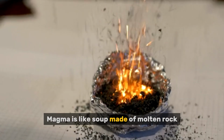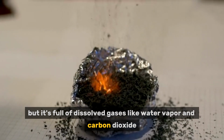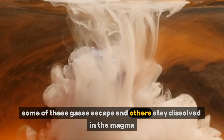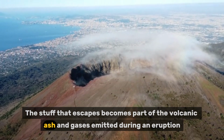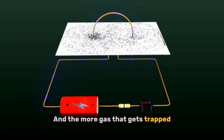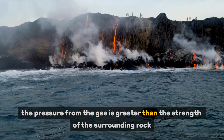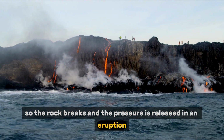Magma is like soup made of molten rock, but it's full of dissolved gases like water vapor and carbon dioxide. As it cools, some of these gases escape and others stay dissolved in the magma. The stuff that escapes becomes part of the volcanic ash and gases emitted during an eruption. The stuff that stays dissolved creates pockets of pressure within the magma. And the more gas that gets trapped, the more pressure builds up. Eventually, the pressure from the gas is greater than the strength of the surrounding rock, so the rock breaks and the pressure is released in an eruption.